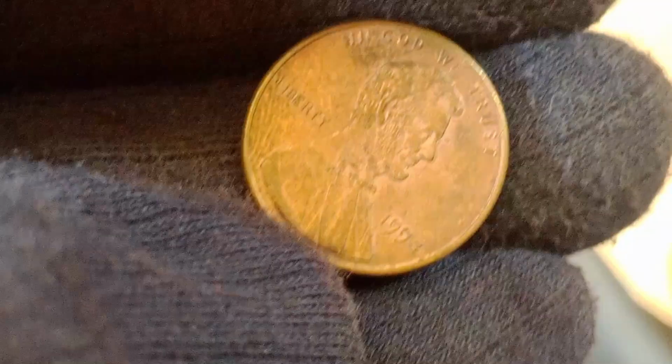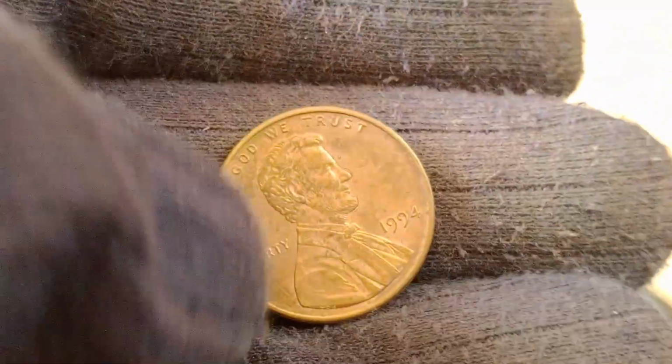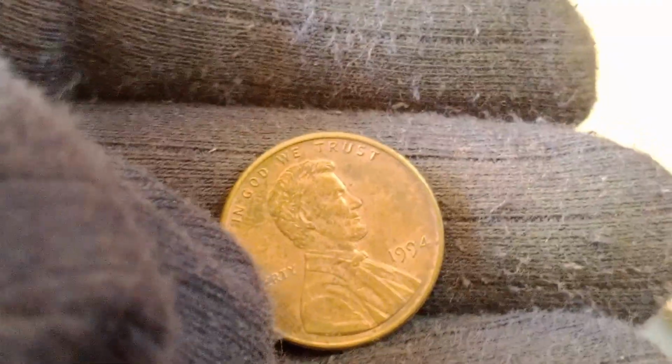The 1994 Lincoln cent is more than a penny. It's a puzzle. A potential prize. A forgotten artifact of modern craftsmanship. A symbol of the unexpected. A lesson in value and values. The screen fades to black, and the final words appear.